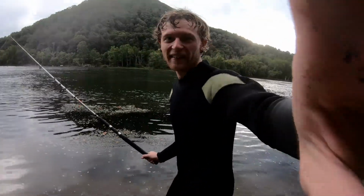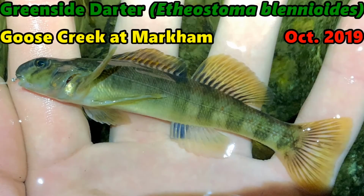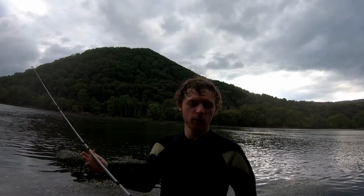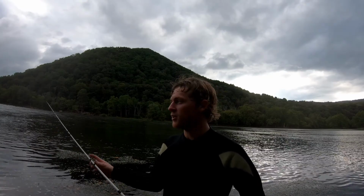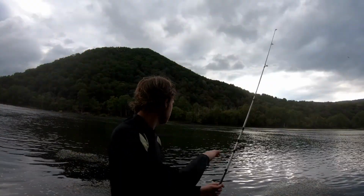He started swimming away. Anyways, I hope y'all enjoyed the video. We missed greenside darter. Water was too high. They kind of displaced them all. Couldn't figure out where all the juveniles went. Found some adults, but those adults wouldn't really eat, or they're just crowded by chubs and impossible to catch. And then the log perch, I just said it, they're shrouded in shrubbery because it's not sunny out. And the water's high.